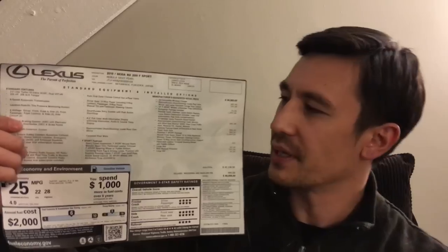Very simple, okay? First of all, she's asking me, hey, is this a good deal? I'm like, look, send me the make, the model, the year of the car you want, and the options. Now, options, this is just an example here, a totally different vehicle. But if you want like a navigation system, bigger wheels, a sport package, a moonroof, all those are going to jack up the price.